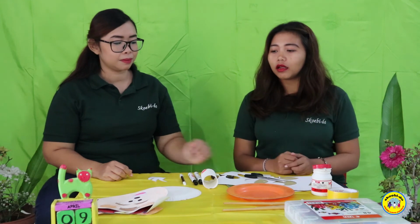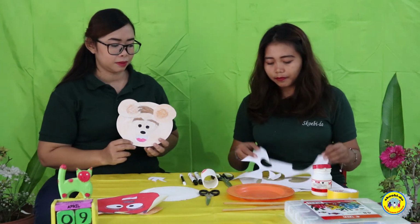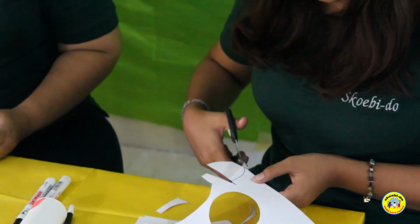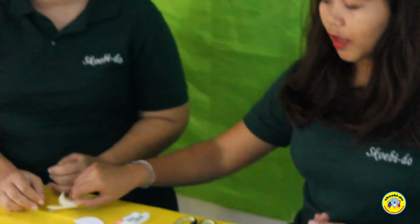Then we need another one. We need the mouth. So we can draw the mouth. You can draw it by yourself at home, you can try. Yeah, this is for the mouth. So we have hair here, mouth, ears, another small circle for the eyes, and then now we are going to color.